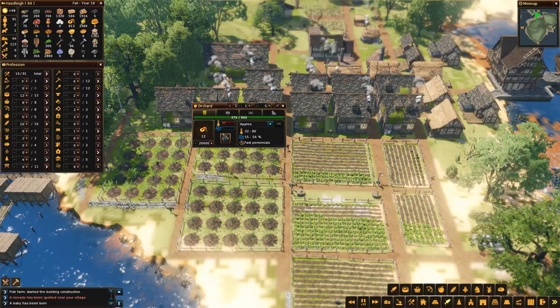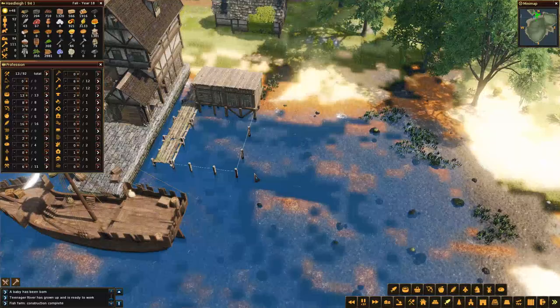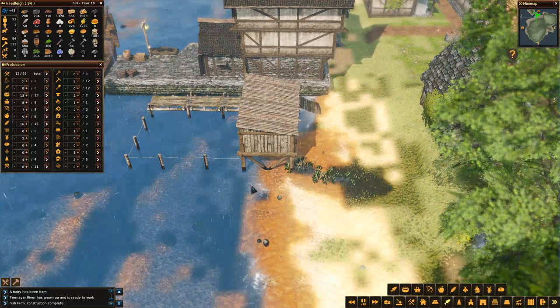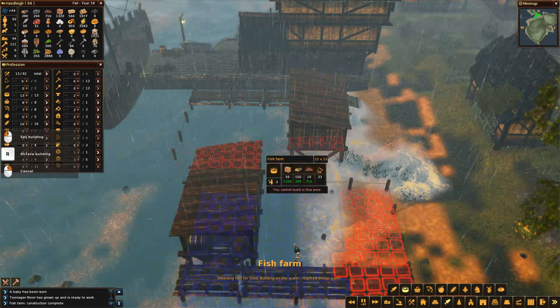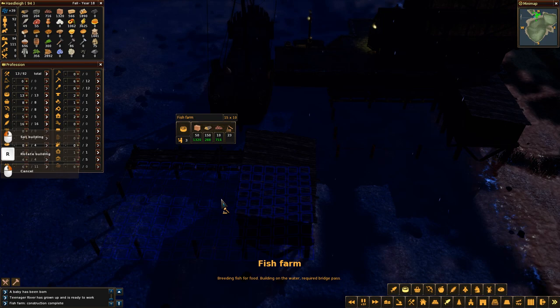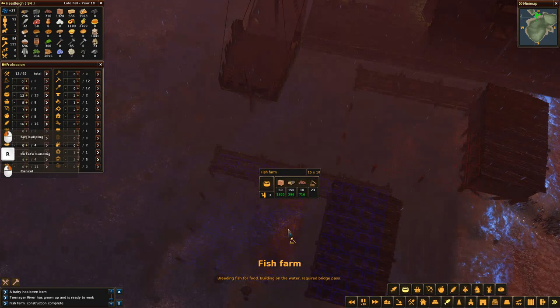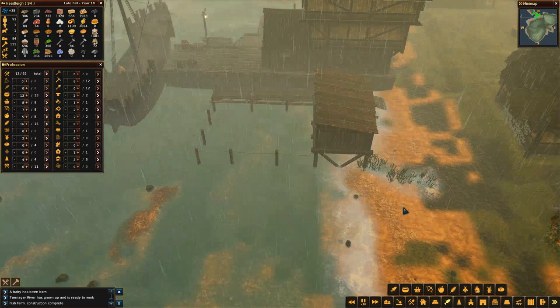Fish farm construction complete. Hooray. Okay, there's another fish farm. I think we can put one right here beside it. Cannot build in this area. So I wonder if I should run that dock, so you can't come on from the side. Okay, so what we're going to need to do is just build a bridge out from wherever we can.